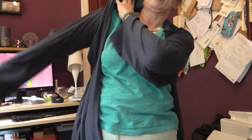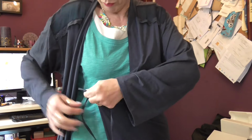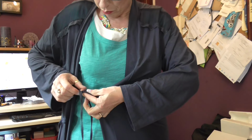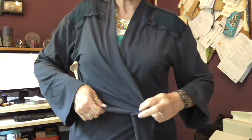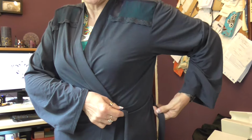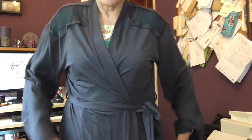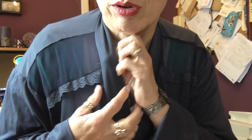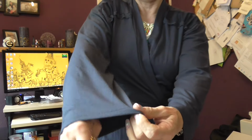It is a summer weight dressing gown. It's a nice sort of jersey dressing gown, and it's full length. It has an inner tie, ties on the inside, like so. And it has a flat neck, there's no collar or anything, and then it goes all the way over and ties at the side, like so. At the front it has this gauze effect with a piece of lace over, and that's on both shoulders. And the sleeves are just ordinary, flat sleeves.